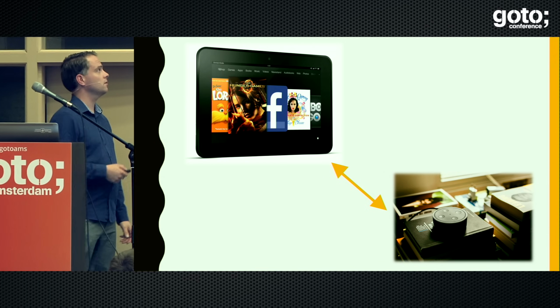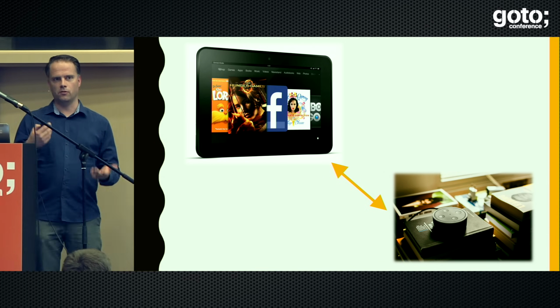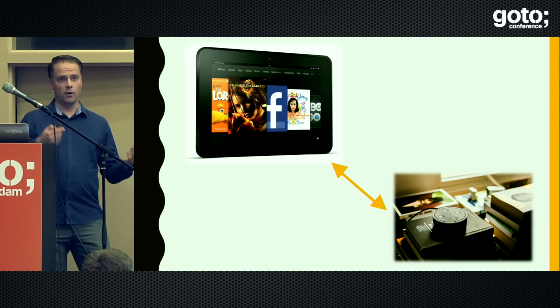So that's basically this tablet and my Echo Dot. And you can, of course, also buy two Echo Dots and do this. You don't need to have a tablet for it. But I like to play around with different stuff.